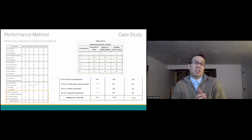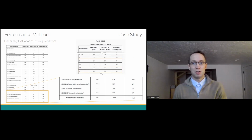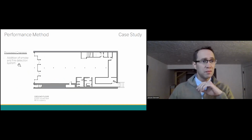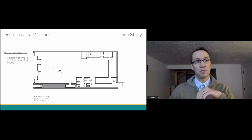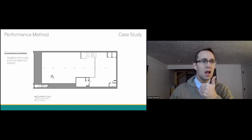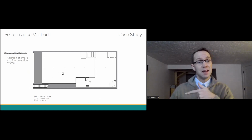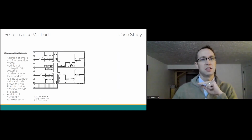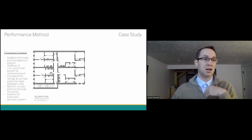And I'm not sure how other design professionals would approach this, but from my standpoint, it makes sense to get the highest score with the least amount of extra work done. So I'll walk you through what changes I made and how that affected the score. On the ground floor, I added smoke and fire detection systems, which, in addition to being relatively easy to install, also have the least amount of impact on the historic fabric. I did the same on the mezzanine level, and then focused primarily on the residential floor to make up the most in our scores.